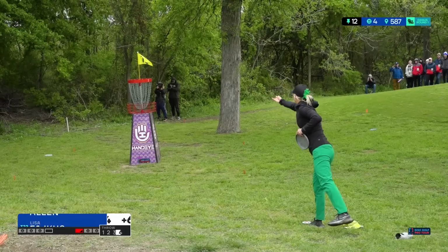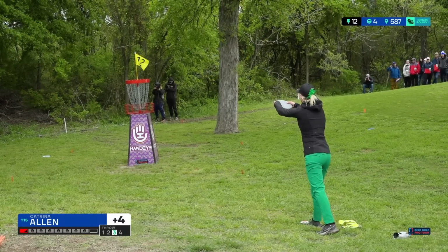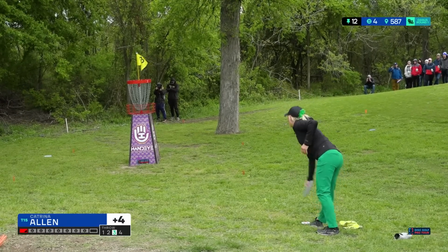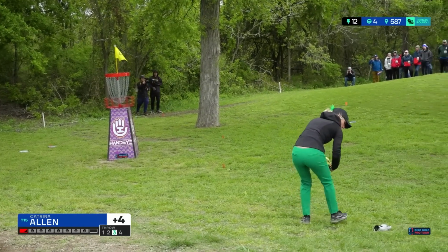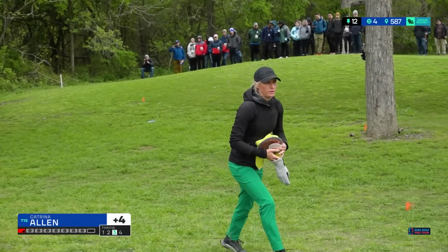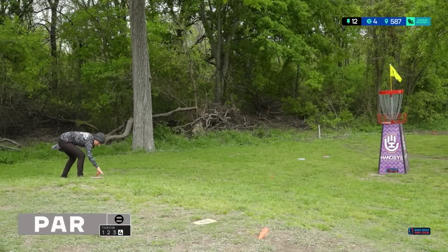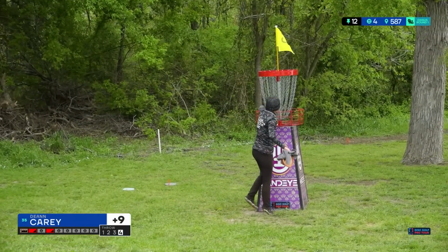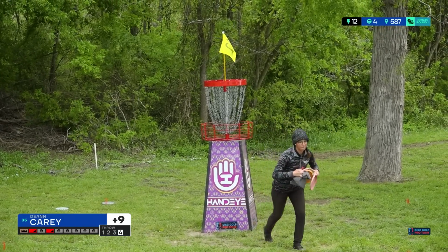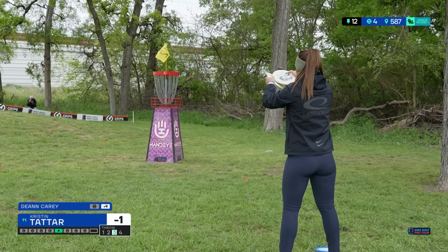Lisa, unfortunately, is going to settle for bogey at best, just high on her par putt. Catrina for a birdie, left side. Nice par from Deann. Really well executed play on that hole. Great putt.